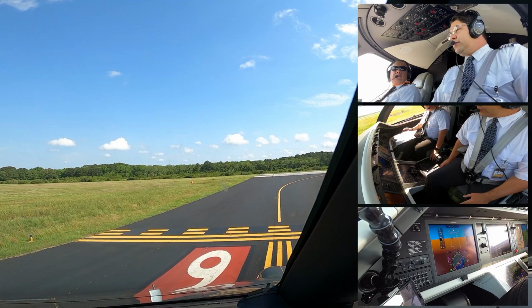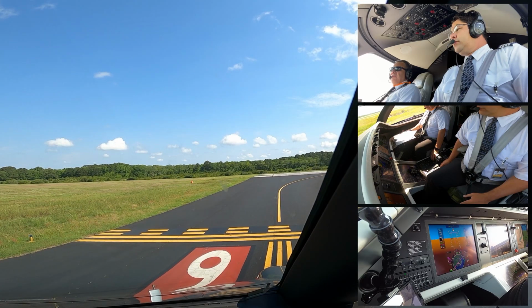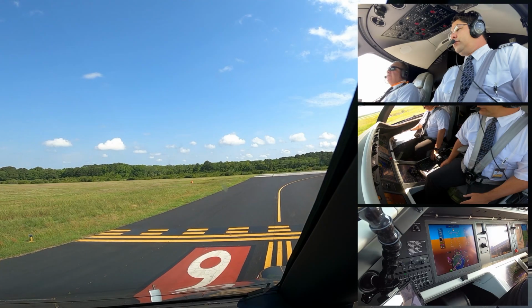And Charleston Executive, 329 is clear of the runway. Flexjet 533, we monitor. Flexjet 533 is a 4 mile final, runway 9, Charleston. Traffic now, Legacy November 1 Yankee still holding short runway 9 for a second Citation. Traffic, Charleston Executive.